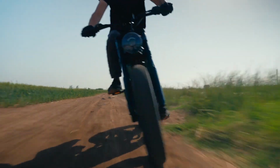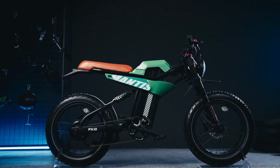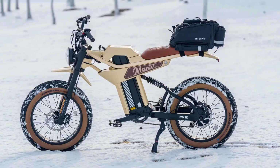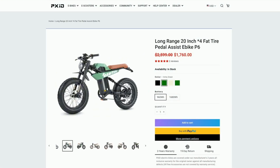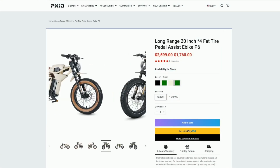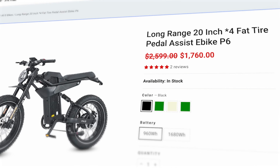To me, the Mantis seems like a great option for electro heads looking to get into the Sur-ron scene one day. The top speed is 28 miles per hour, and there are lots of colors to choose from, like black, army green, beige, and regular green. The price is currently $17.60.